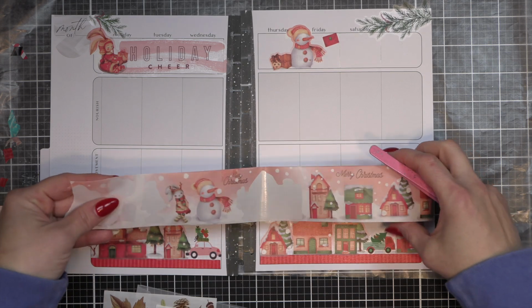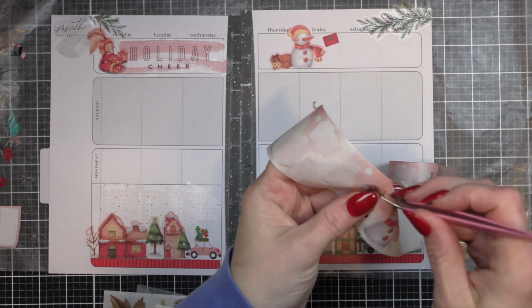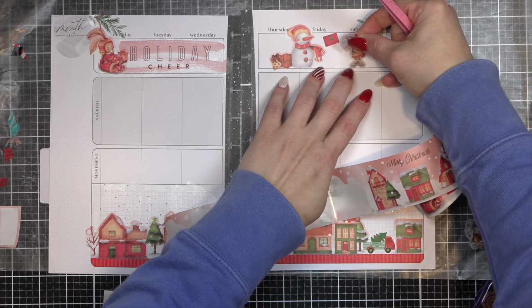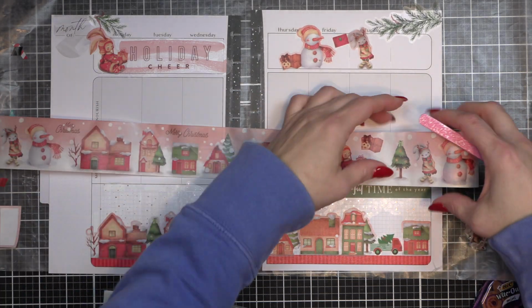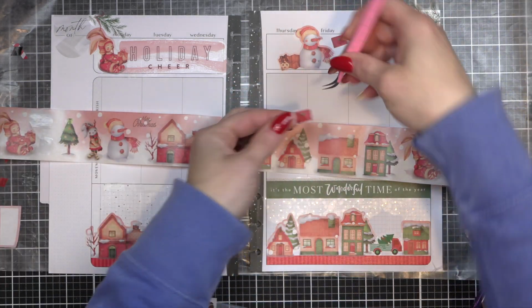I'm loving how it's coming along. And then I accidentally tore my bunny, so I have to get a new one. That is the one great thing about the washi tape roll: if you do booger up some of them and you can't sticker surgery them together, which I had to do for one of the houses, you can always just grab another one. And then I don't like that envelope.